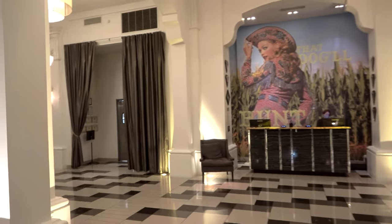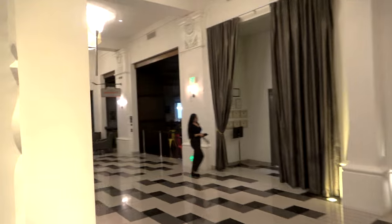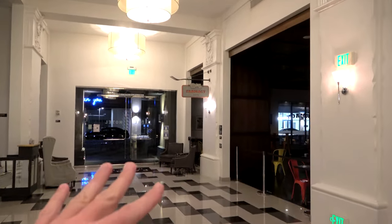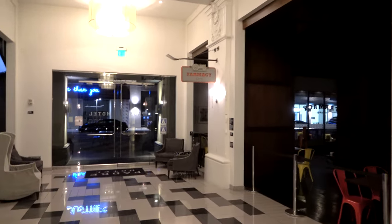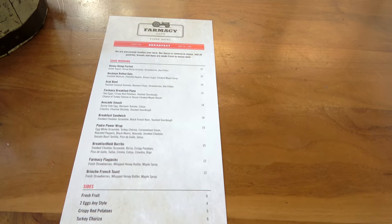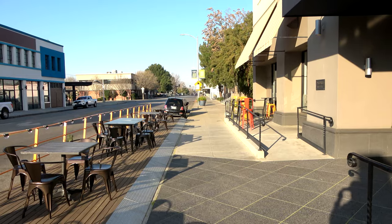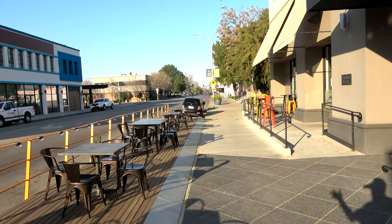Now, if we look over here, just to the left of the check-in desk is the hotel's breakfast restaurant. It's called the Pharmacy Cafe. I'll see you there in the morning so you can see what food they've got there. Pharmacy breakfast spot, it's like a coffee shop that also serves a few breakfast items. They've got a few indoor seats and a few outdoor seats as well.